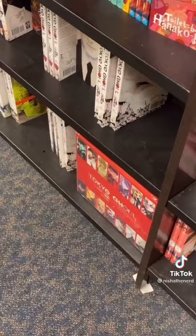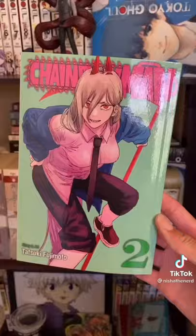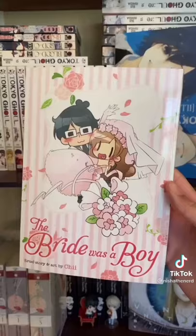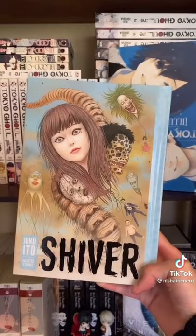Even the Tokyo Ghoul box sets back in stock. After browsing for a bit, I left with everything that I was looking for, and here's the haul. I got Chainsaw Man Volume 2, finally got my hands on Strawberry Fields Once Again Volume 2, as well as BL Metamorphosis Volume 4. I got The Bride Was a Boy, which is a one-shot recommended by a lovely mutual, Made in Abyss Volume 9, and Shiver.